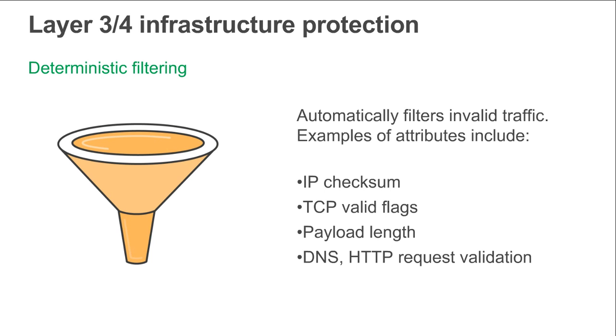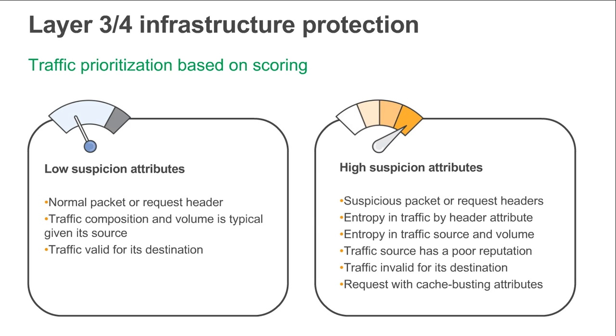So if the DNS header is a real DNS query, we're going to allow it through. If it's something like a reflection attack or a DNS response, we know that Route 53 shouldn't be handling this kind of traffic, and it allows us to very quickly drop that traffic on the floor.